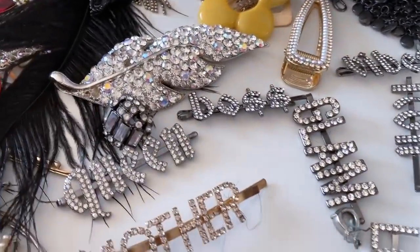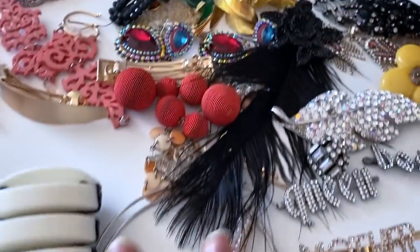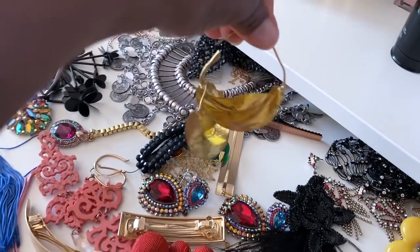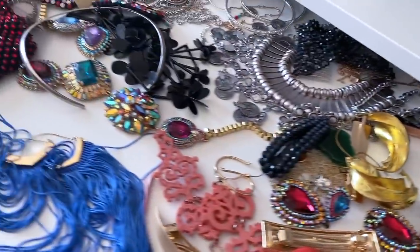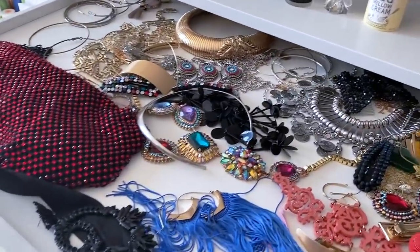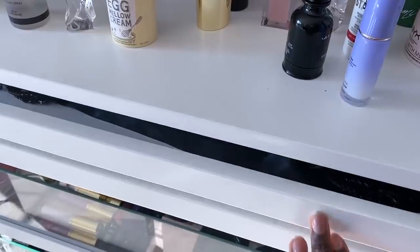Glam, Icon, Vibe, Boss, Love, big hoop earrings, statement jewelry. I love these as well. These are like big Fulani earrings. And I went to school in the north, so I saw this all the time and I thought it was so beautiful. I will do a separate episode talking about my accessories, okay? And we'll go over everything. But I just wanted you guys to see what I have there.